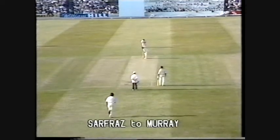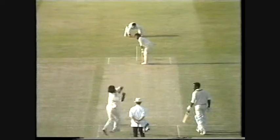Bowls now to Van Bernholder. It's safe, and if they hurry, it'll be 4 runs. In fact, they don't have to bother running it. It beats the fieldsman into the fence. Sarfraz. That's safe, and it's 4 runs. Well, Sarfraz can feel aggrieved at that.